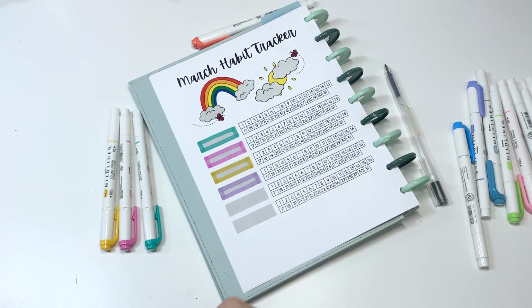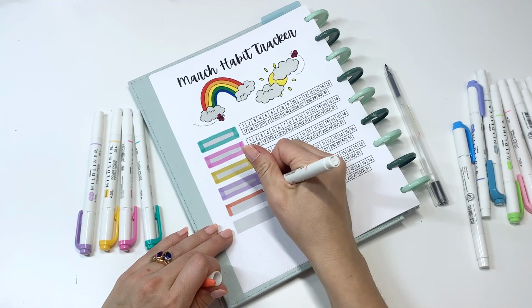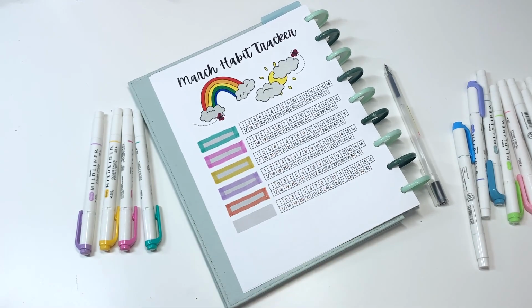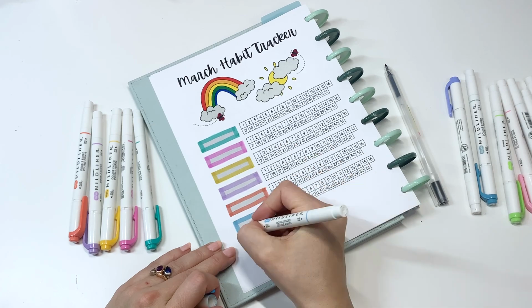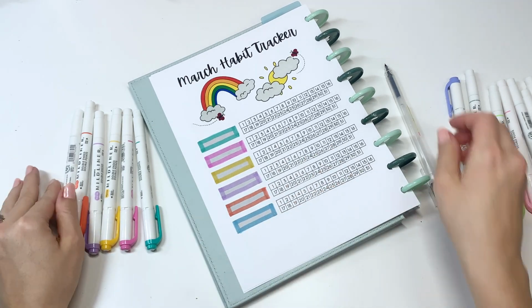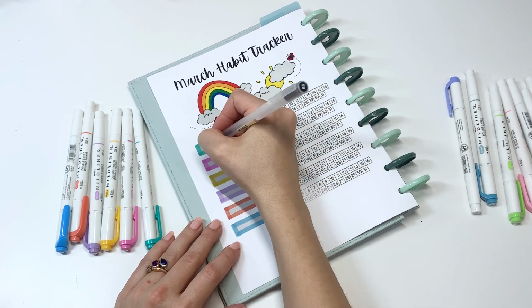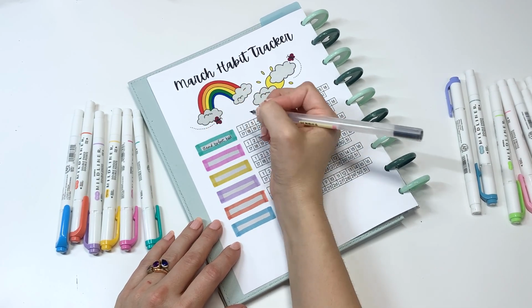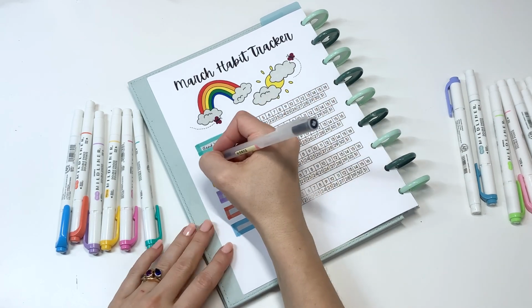And of course, I always love to add color. So here I am using my mild liners to add some color into these before I write down the 6 habits that I'll be tracking. The 6 habits that I will be tracking include reading before bed, drinking 100 ounces of water a day, stretching, getting 6.5 hours or more of sleep each night, tidying the main floor, and then doing my nighttime routine.